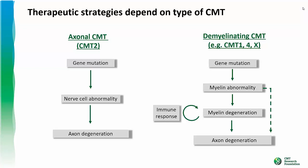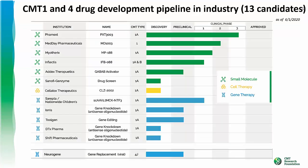For example, drugs that block axon degeneration. Or a drug that's developed for one type of demyelinating CMT could be used in another form of demyelinating CMT. This could be a drug that blocks myelin degeneration or stimulates myelin repair. Methods that enhance delivery of genetic therapies to the peripheral nervous system also could be used in multiple forms of CMT. Let's look at the different therapies in development for the demyelinating CMTs, of which there are 13 candidates.